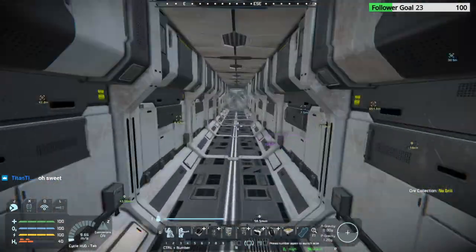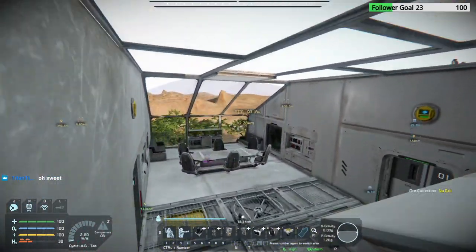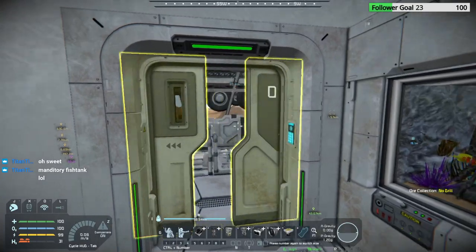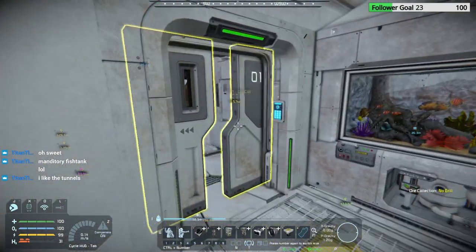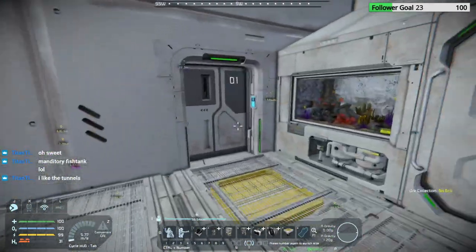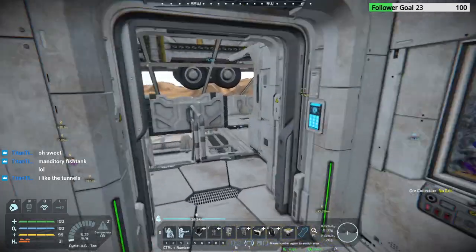This is how we get into the back half of the ship. Then we have a little lounge room here. Very simple. Yeah, we got another fish tank in the back here, of course. Yeah, the tunnel is necessary. I didn't want to have to go all the way down to get to the back. And then I ended up not making a staircase into the back from the bottom, so you kind of have to use it now.